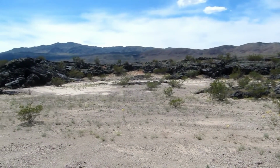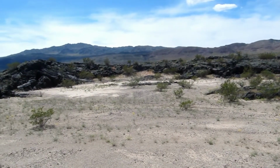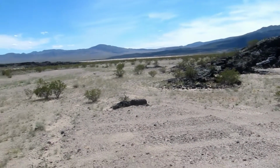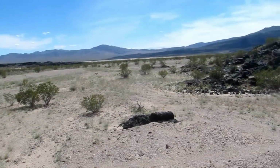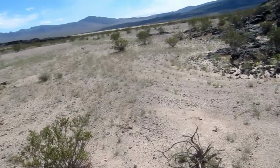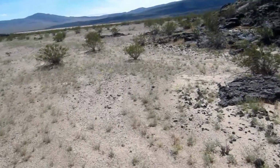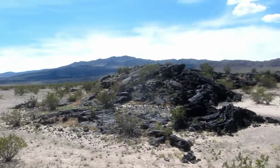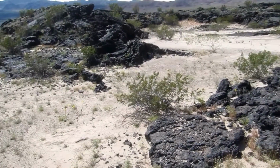I'm just getting some shots of the scene to be able to identify rocks. Also, I found a lot of stuff here. A lot of flakes. Wind is really kicking up. I've got a long way to go back. Okay. There's that. There's the gap.